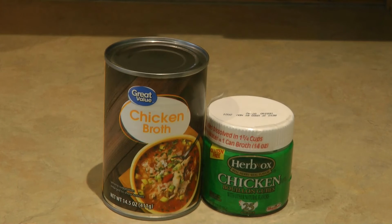I bought a can of chicken broth, and I also bought another jar of chicken bouillon cubes. I don't think I've ever seen turkey bouillon. Let us know if you've seen it.